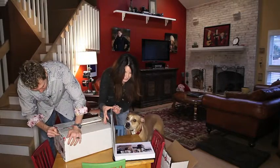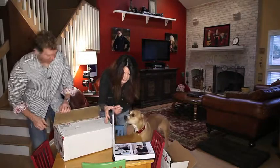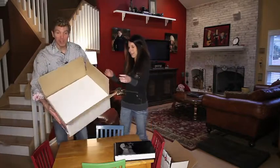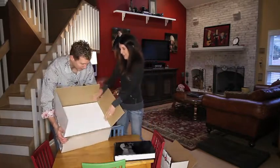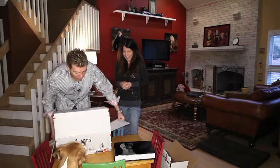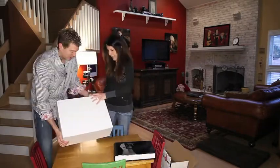I love this one. They're gonna die when they see this. I can't wait to deliver this. The art box. So this is packed amazingly well, right? So we are gonna take this out. It's in a styrofoam, complete, really reinforced box inside the box. Amazingly well packed.